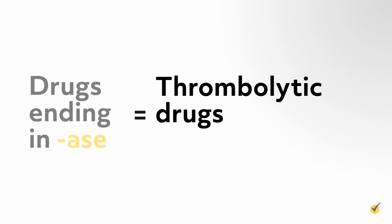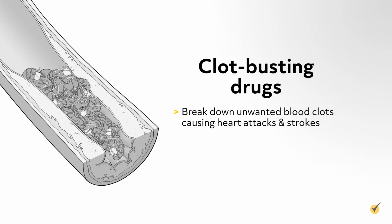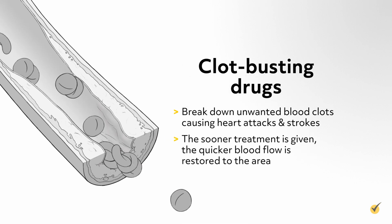Thrombolytic drugs end with ase, such as streptokinase or alteplase, which is also known as TPA, tissue plasminogen activator. These are clot-busting drugs given to break down unwanted blood clots causing heart attacks and strokes. The sooner treatment is given, the quicker blood flow is restored to the area.